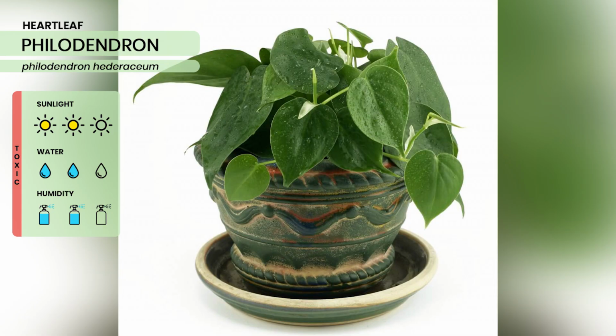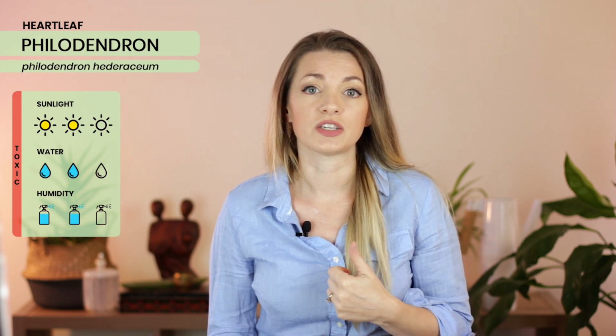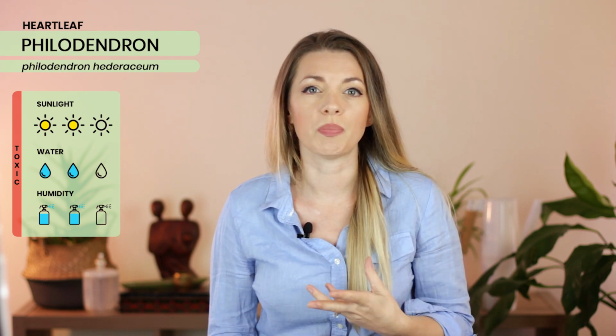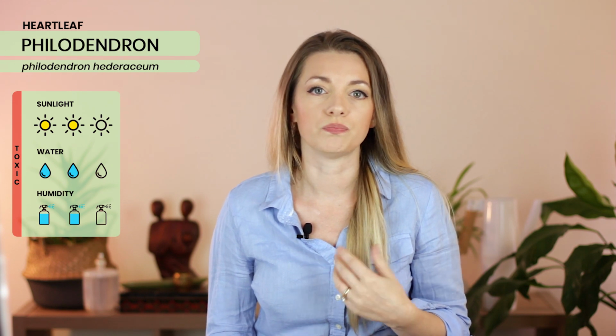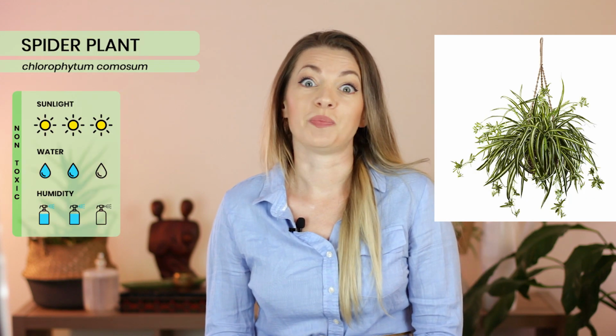The heartleaf philodendron requires medium sunlight, medium water, and medium humidity, and they are actually toxic to pets. But they don't drop a lot of leaves either, so I mean, we have a dog and we have heartleaf philodendron, and I shouldn't say this. I don't want to promote people to get this plant if they have pets. It's toxic, period. So the next plant on the list is the good old spider plant.